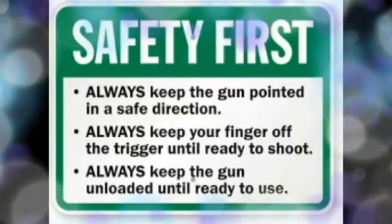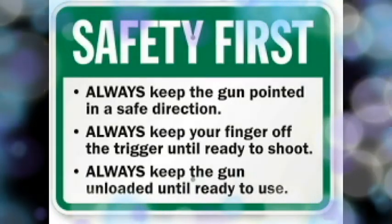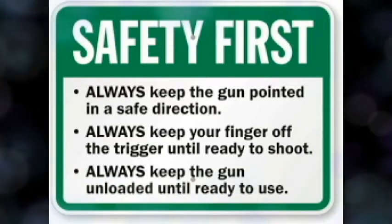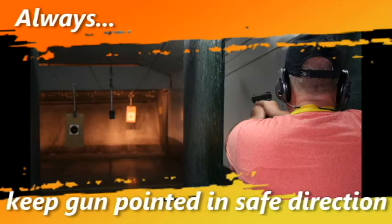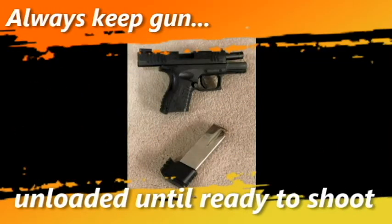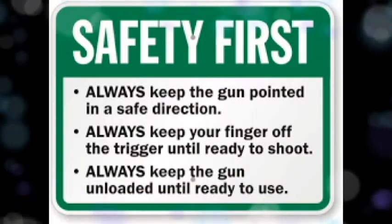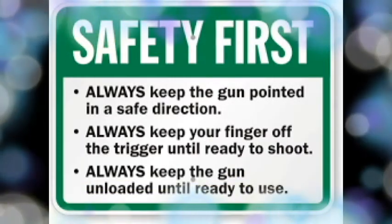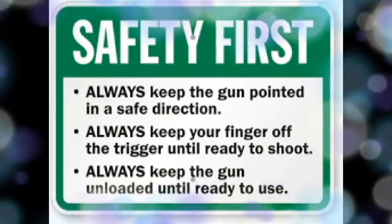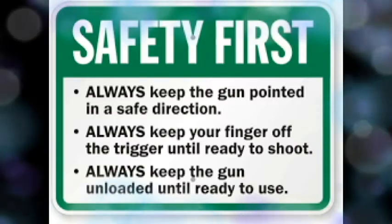There are 3 very important rules for safe gun handling, and these 3 very important safety rules are posted at all ranges. Always keep the gun pointed in a safe direction. Always keep your finger off the trigger until you are ready to shoot. Always keep the gun unloaded until you are ready to shoot. By following these 3 simple, safe gun handling rules, your experience at the Hawkeye Rifle and Pistol Club will be a safe and enjoyable one.